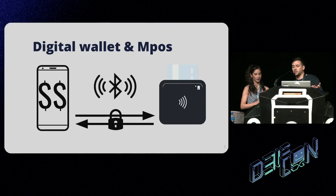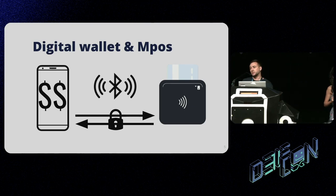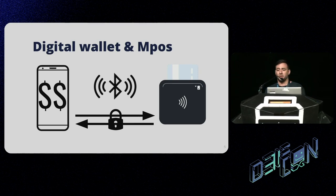So what are digital wallets, what's MPOS, and how is everything connected? Digital wallets are a way for you to have your money stored in your phone. Basically, you can receive money, transfer money, or do operations with your money. The problem comes when you have a business and you want to receive payments from anyone, for example, when you're sending things, and you're trying to get payments from a guy that doesn't have the same wallet or may have a credit or debit card. So these devices allow you to interact with credit card information and receive the data that you need to make a payment. And they're connected through Bluetooth.